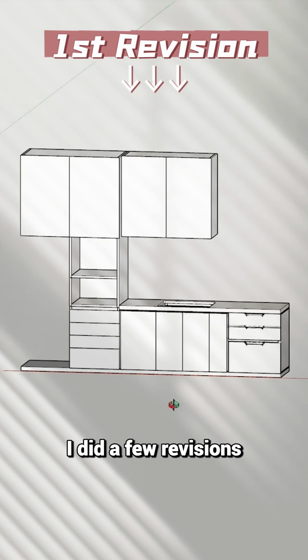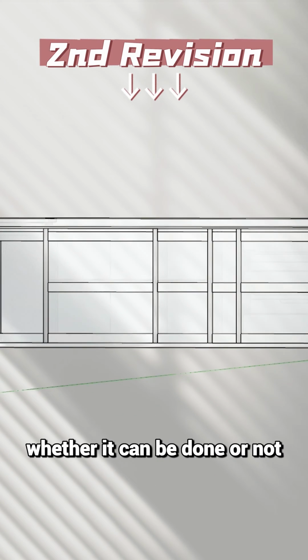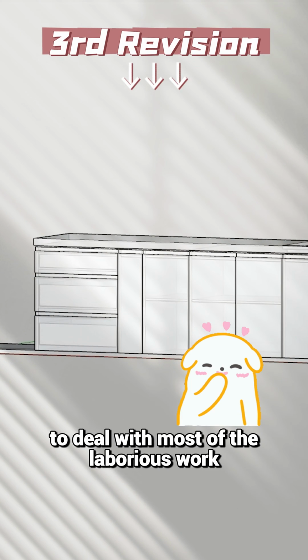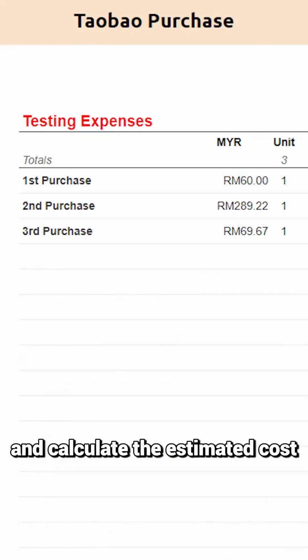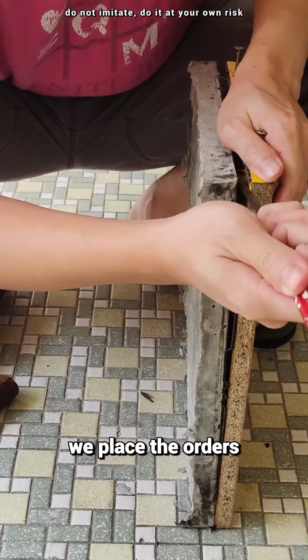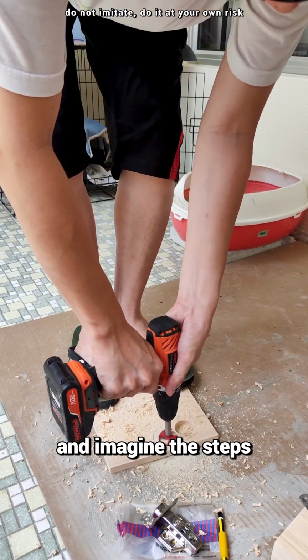I did a few revisions on the kitchen cabinet and often discussed it with my husband, whether it can be done or not. After all, he will be the one to deal with most of the laborious work. As I do the 3D model, I have to look for materials, suppliers, and calculate the estimated cost. Just to be safe, we place the orders and get sample materials to start experimenting and imagine the steps that need to be done.